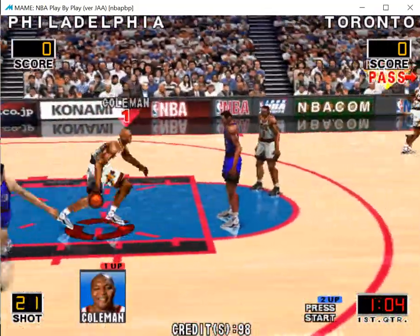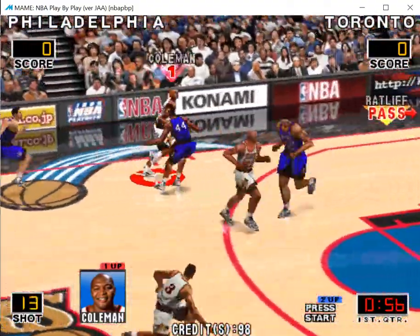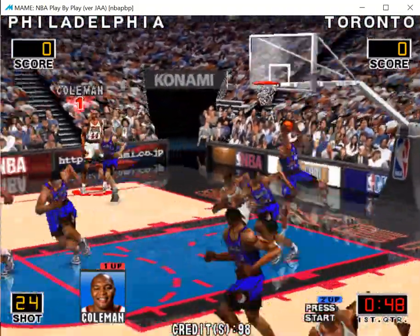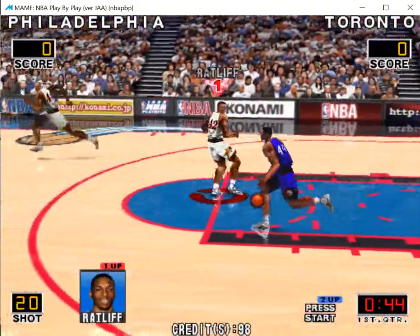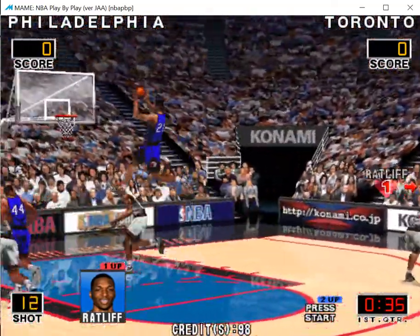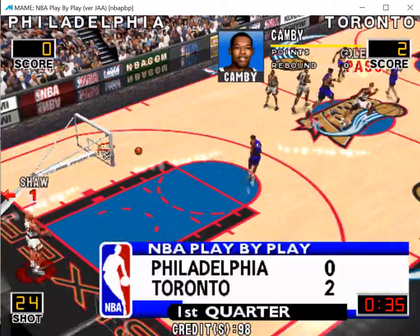Holman takes it away. 1 minute to go in the first quarter. Shot clock. Well, here's Holman. Drop down rebound. The ball goes to Wallen. McGrady from Wallen. Alley-oop. Canby with the dunk. The Sixers are behind by two.